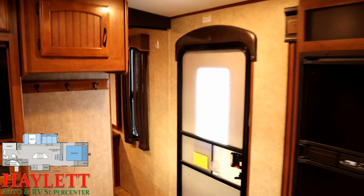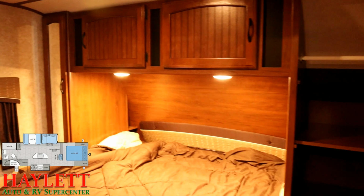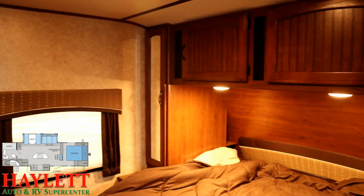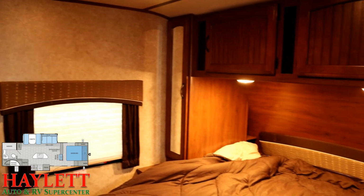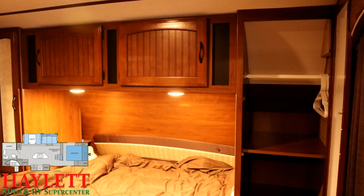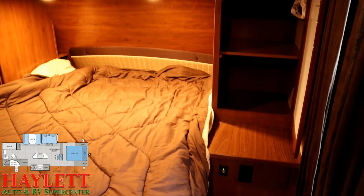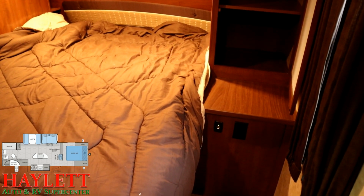Once again, sliding privacy door, so, you know, very personal, private when you're looking for it. And the bedroom here is asymmetrical. The cabinet and closet over here on the door side of the RV where we stand currently is larger. And you might look at it and go, why? Why did they do that? Well, underneath the side stand over here is where the pass-through compartment starts.